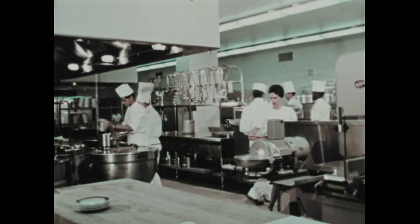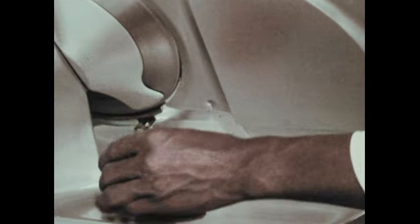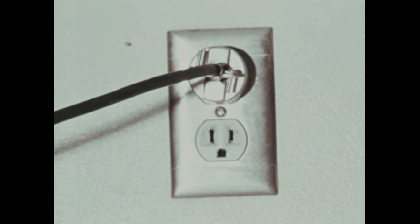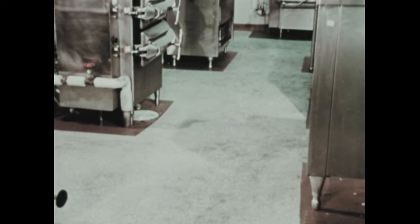What's the most dangerous object in this kitchen? This? No. This? No. This? No. According to accident statistics, the most dangerous object in the kitchen is the floor.